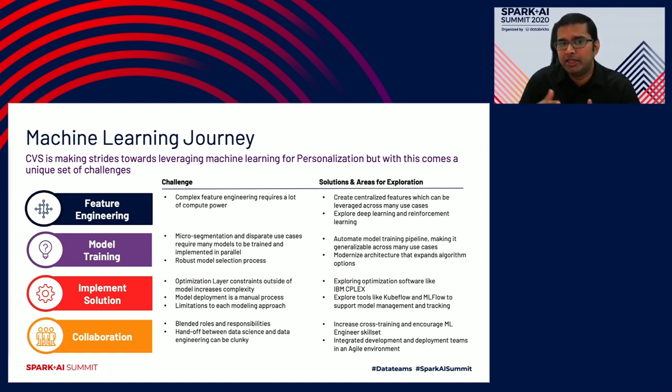And in the model training area, like I mentioned, we have a lot of segments, micro-segmentation, and these disparate use cases require many models to be trained and implemented in parallel. So that would require a robust pipeline, and we cannot generalize these use cases. A robust production pipeline is required as well, and we were using the Databricks jobs pipeline as a production pipeline.